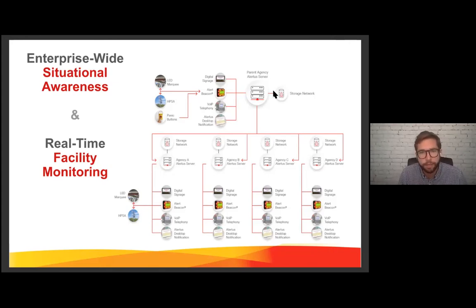So this also gives you an idea of how this could look from a geographical perspective. You might have at headquarters all these different systems for your indoor alerting, your outdoor alerting, your personal alerting, but then in each one of your individual locations, you might have a different subset of solutions in place, whether it's different types of PA systems, fire alarm systems, digital signage, whatever the case may be.